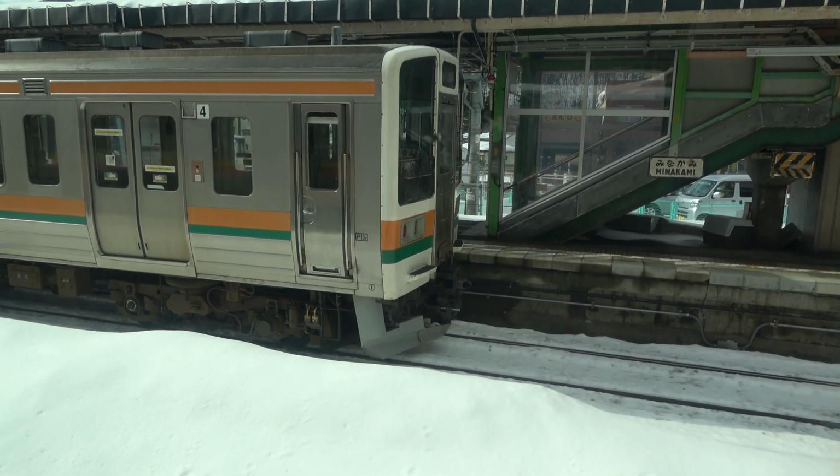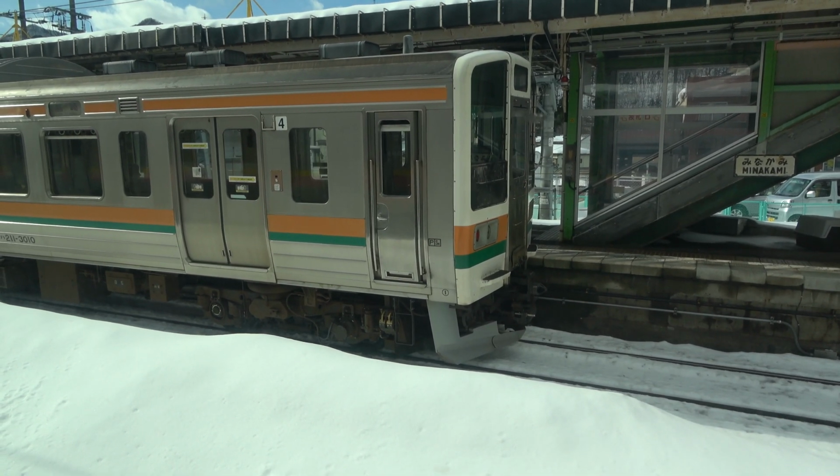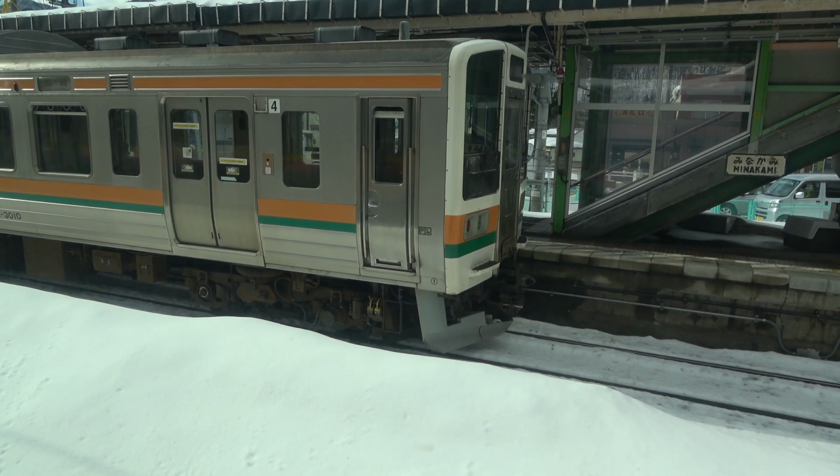The train master once again mentioned that this train only goes further to Urasa and doesn't go further to Nagaoka because of the heavy snow.